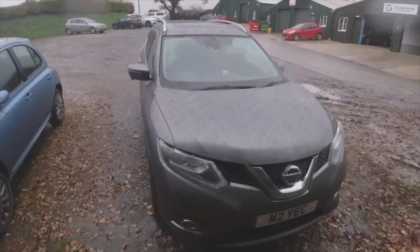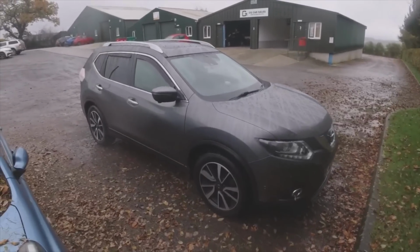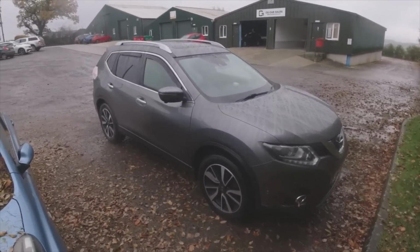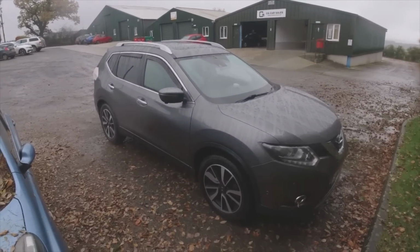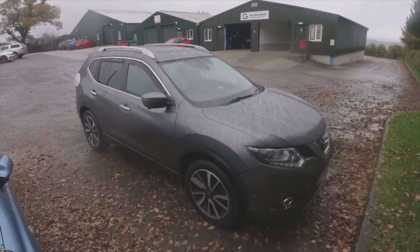He's already got a quote from We Buy Any Car and from Auto Trader for the sort of trade value of the car, so he's quite sensible on the price. He knows what he's looking for. He wanted to do a straight swap at 8,995. I told him that the trade on this vehicle was really more like 8.2, 8.3.